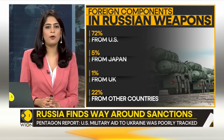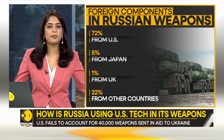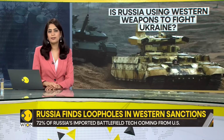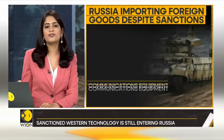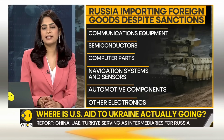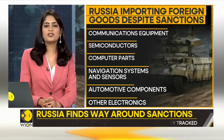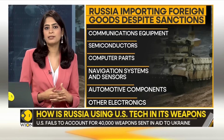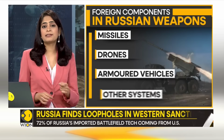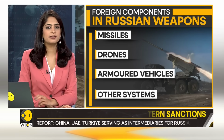72% of the foreign parts found in the Russian weapons were from the US alone. 5% were from Japan, 1% from the UK. What are these components exactly, and what are they used for? Well, let me tell you, they are mostly communications equipment, semiconductors or microchips, computer parts, navigation systems and sensors, automotive components, and other electronics. Russia has imported some $31 billion worth of these high-priority electronics. Yes, despite the sanctions, they are used for making Russian missiles, drones, armored vehicles, among various other systems.